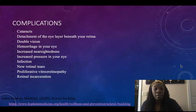Complications could be cataracts, detachment of the eye layer beneath your retina, double vision, hemorrhage in your eye, increased nearsightedness, increased pressure in your eye, infection, new retinal tears, proliferative vitreoretinopathy.